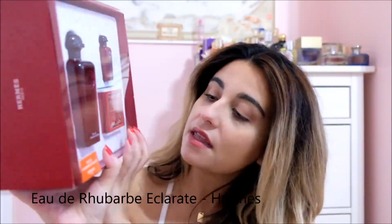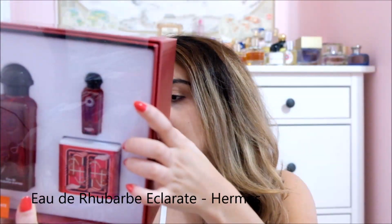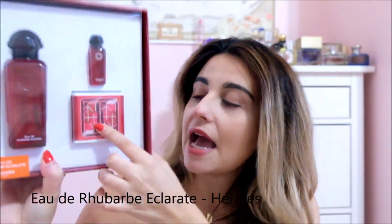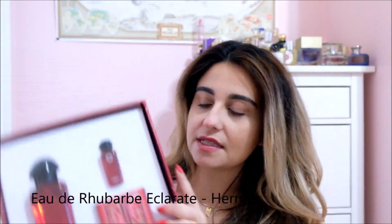So this is from the Eau de collection, and this is Eau de Rhubarbe Éclairate, and it has the full, let's see, I think it's the 100 ml full spray. Then it has a mini that's 7.5 mils. I think it must be a dabber, but we'll see. And then right here, that is the perfume soap. This is the set.